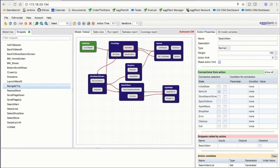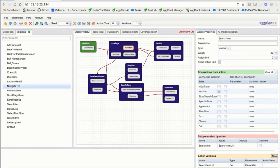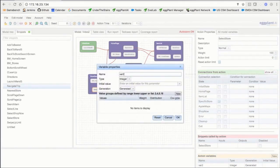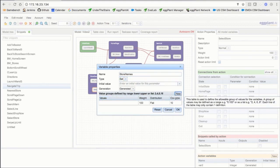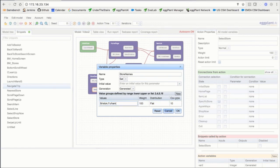Once we've added in the variable, we need to attach that variable to the snippet and pass it in. So we can pass in as an input that particular variable over here. The next thing is to add in the variable for the store. We go here, select store, new variable, right click, click edit variable details, and call it store names. Again we make it a set, then new, and the values are going to be Brixton and Fulham. Then click OK.